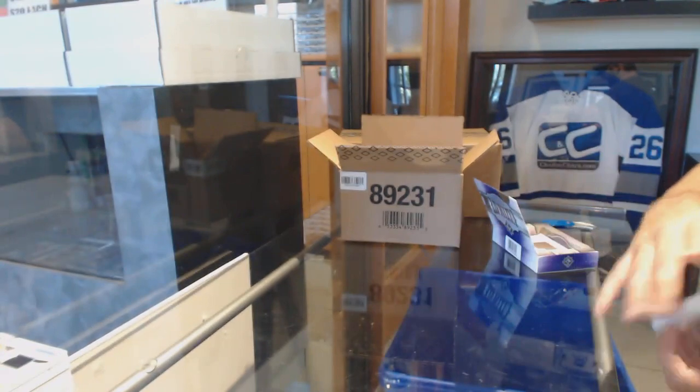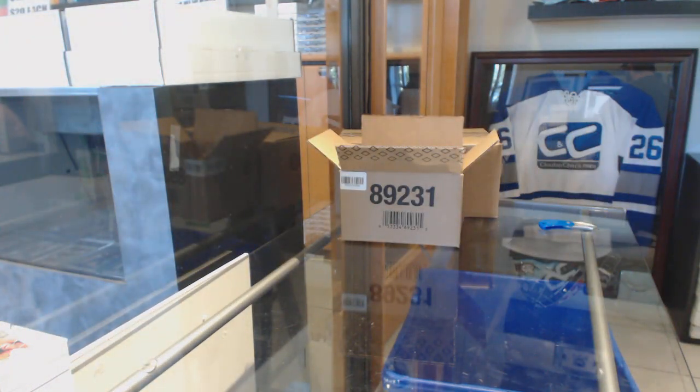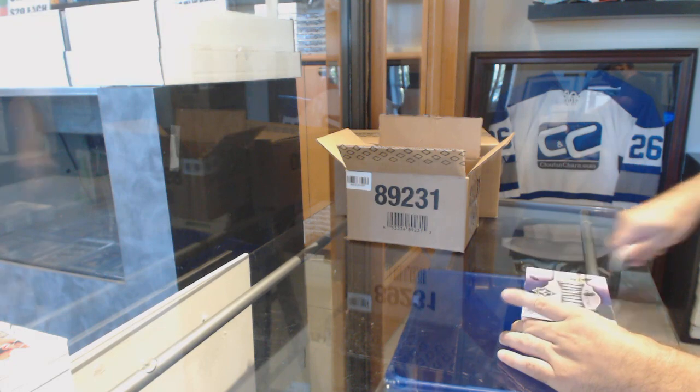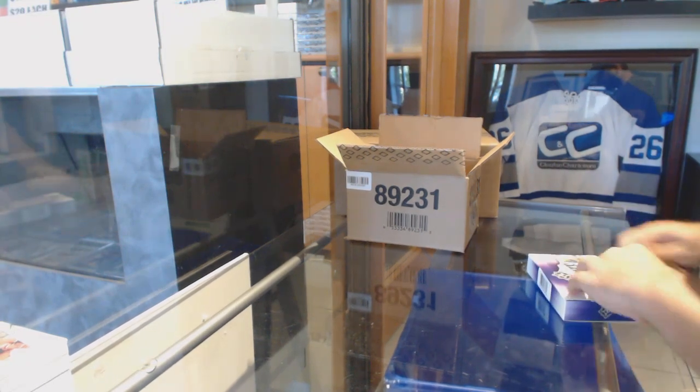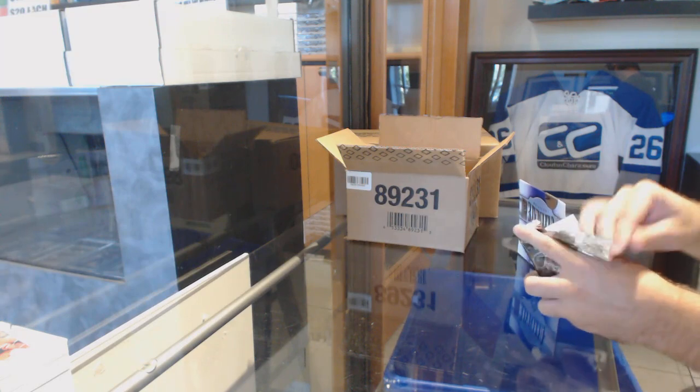Grant, I don't know if you can or cannot say, just so we kind of have an idea. Is there any specific case hits in these? If you're not allowed saying, that's A-OK. Just kind of curious. Can't specify? No worries.